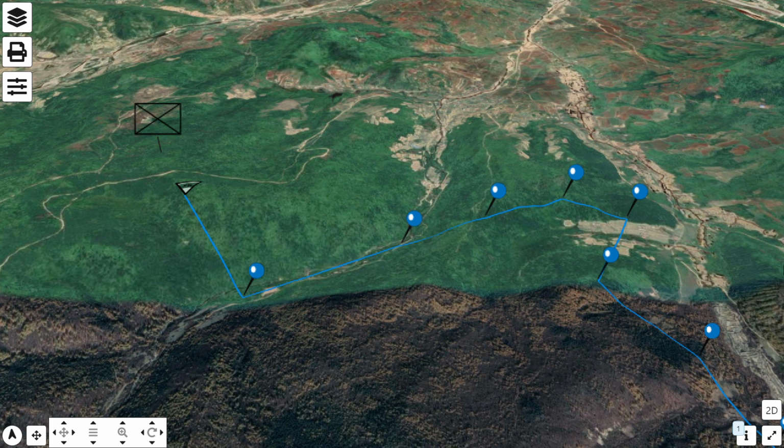The general direction of this route is on a grid azimuth of 128 degrees and a magnetic azimuth of 136 degrees for approximately 3.4 kilometers.